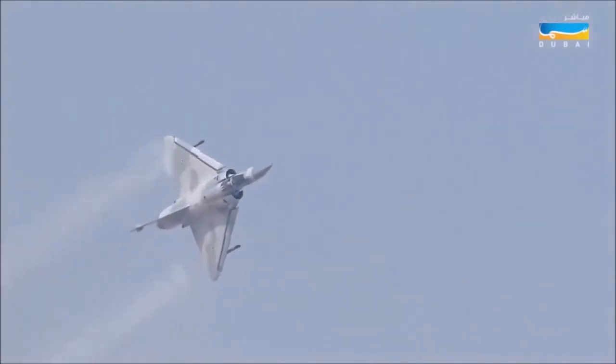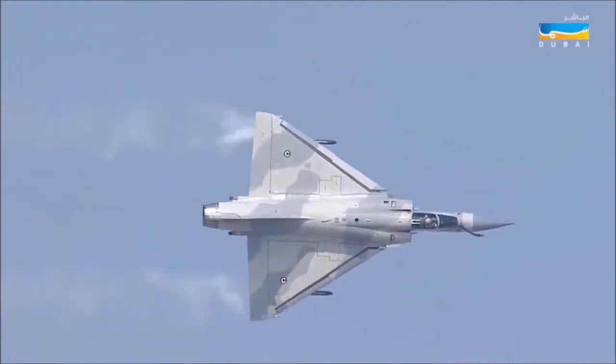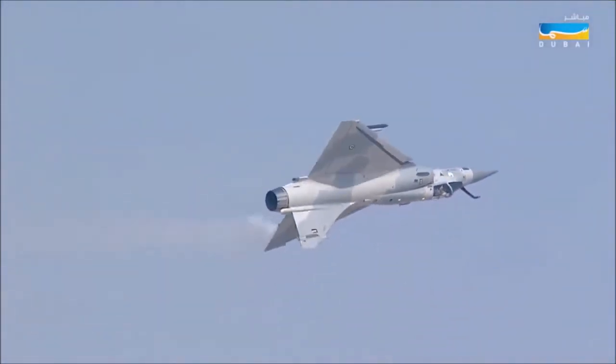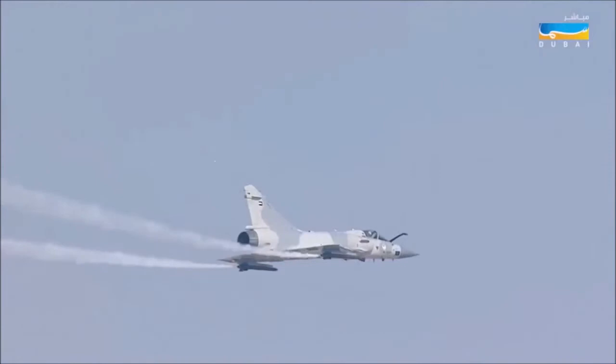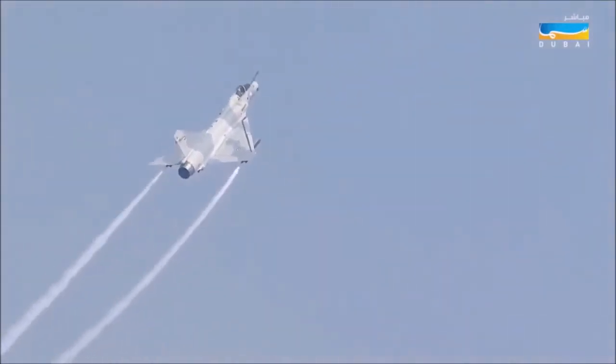Oh, look at this. This is horrible. This is called an outside roll. Basically, instead of that positive G that's pushing you down into the seat, now he's experiencing negative G. So it's like sucking him out. So his harness is trying to keep him from being sucked out of the aircraft.